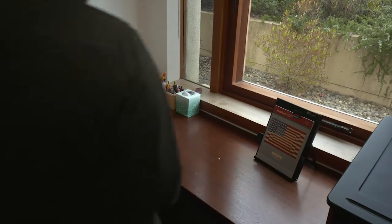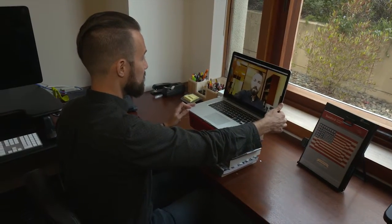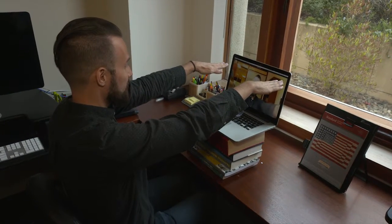Now let's fix that angle. Aim the camera right at your eye level and lower just a little bit. Need more height? You can always use a stack of books or a box. Nobody will ever know. Perfect.